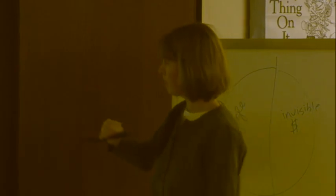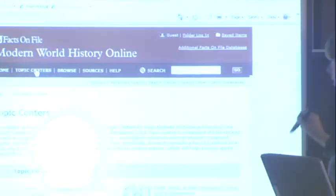Does anyone else see another way to search for information? Yes? You could go to the topic center. The topic center, right? That's going to take us by era or by region.